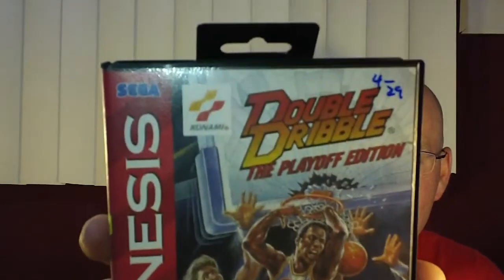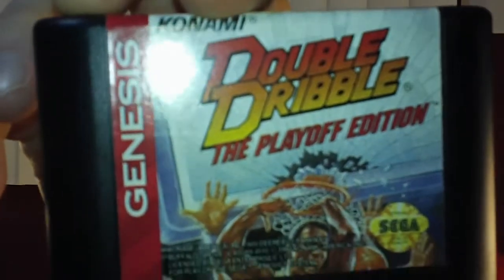And then finally for the Genesis collection here, we got Double Dribble. Now, I could have passed on this because it's a sports game, but I think it's a little bit better than most sports games. It was one of the original ones, and you could break the glass in the backboard. That was the big thing. It came with the manual, and the game is in perfect condition too. So I couldn't turn it away. I couldn't turn away a complete game for $2. Couldn't do it. Not for basketball. And this was $2.